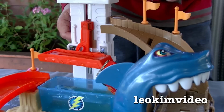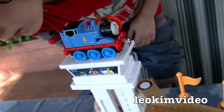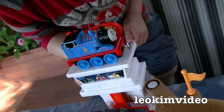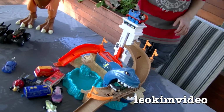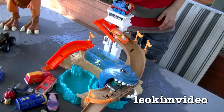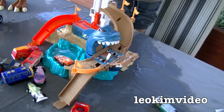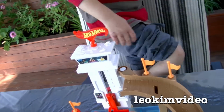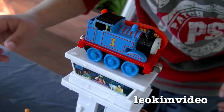Oh, fail. Well, it looks like we've got someone who's running this place now. Thomas has been put up in the control tower and, well, he seems to be ruling the roost for some reason. I don't know why. That's where my son's put him and he's just playing out some playability there. Oh, we've got a trap. We've got a trap. Ouch. Oh, and I think someone has just fallen from his high. Looks like Thomas is back up in his watch position again, most important.